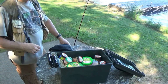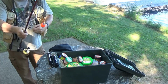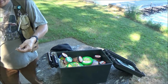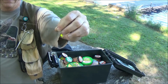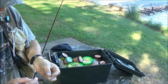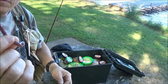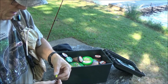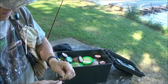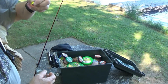Alright, so I'm going to show you what we're doing. So we've got a slip bobber set up, as you can see right here, and I believe this is going to be a 16th ounce jig, maybe a little heavier, and we're going to tip it with a Berkley Gulp Alive pinched Nightcrawler. So there. So hopefully when they suck it in, we set the hook.